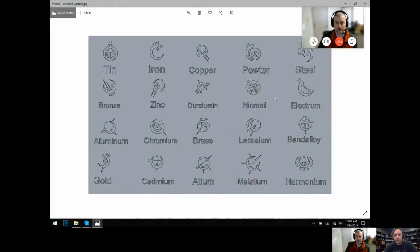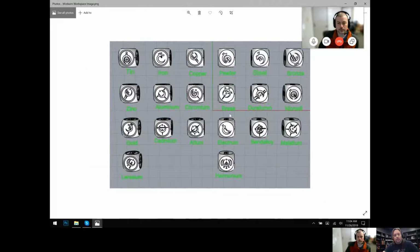Can you see that? Yes. This is just your version of the vector files that we sent you? Yeah. This was just pulling in the vectors and then dropping a name next to it so that we could see what we were doing.